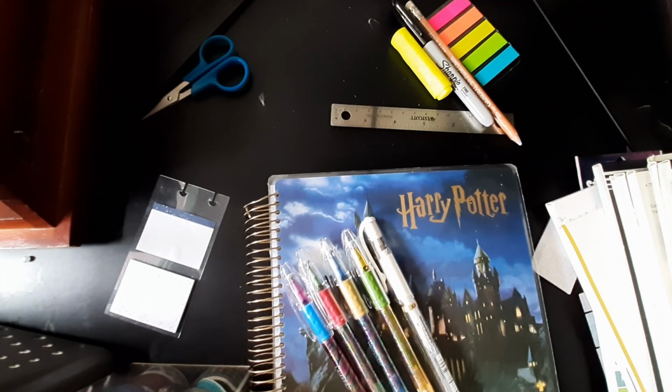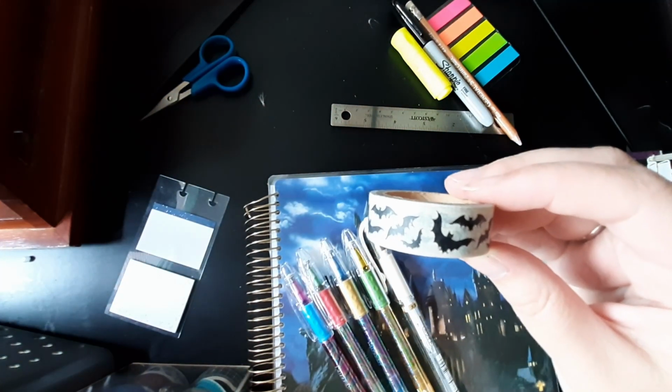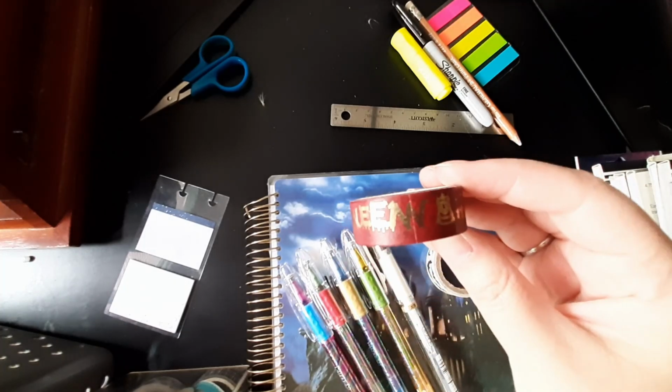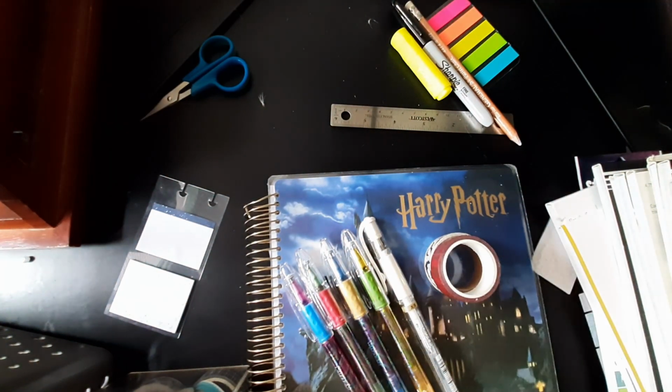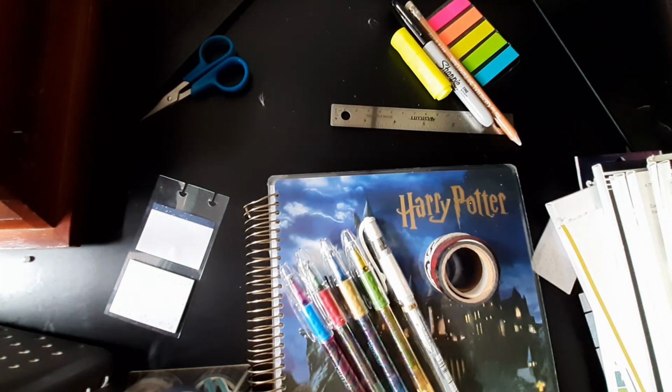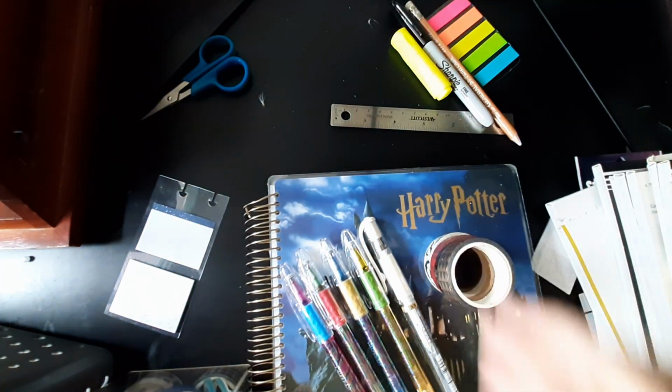Now exactly what washi tape I use varies from month to month, but usually it is spooky themed. So I'm going to use my bats. And I'm actually running out of spooky themed washi. And let's see. So this term I'm in Gryffindor. I'm usually a Ravenclaw, but we'll go ahead and put in that red. And then just for good measure, I'm going to add the black and gold bows and then just a pattern.